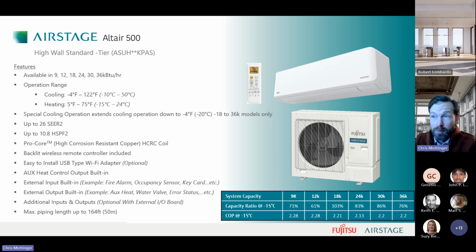It goes up to 26 CO2, up to 10.8 HSPF2, includes our ProCore copper, includes your backlit handheld wireless remote controller. Again, this product does not have Wi-Fi built into it out of the box. That is something you can add via that card slot Wi-Fi. We have our auxiliary heat control option built into this product from the factory. So out of the box, this unit can control any third-party heating source out there via external inputs and outputs. We have fire alarm, occupancy sensor, key card, any auxiliary heat, water valves, aerostatus. All of that is included out of the box.